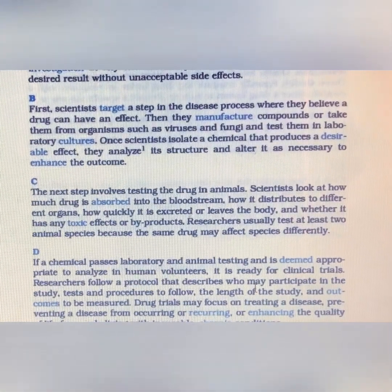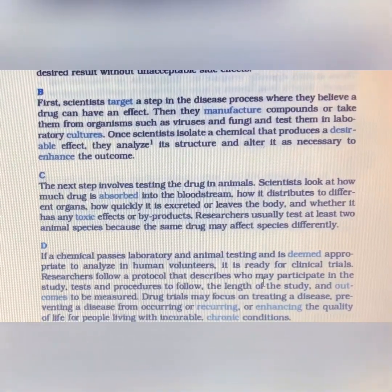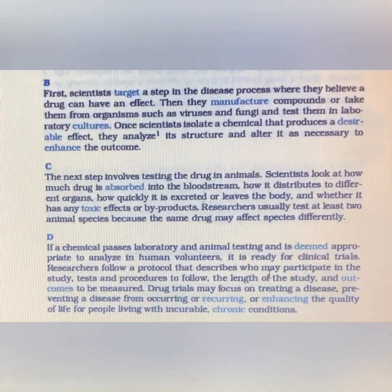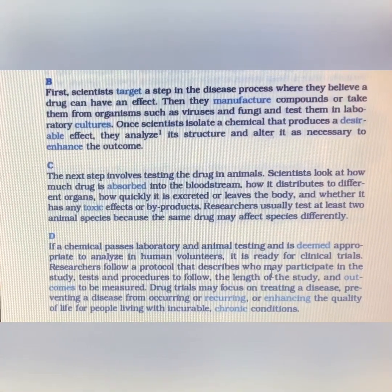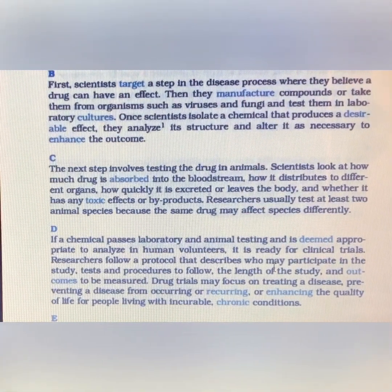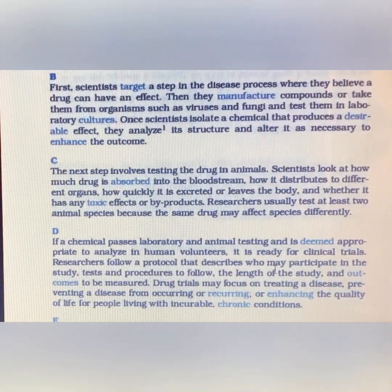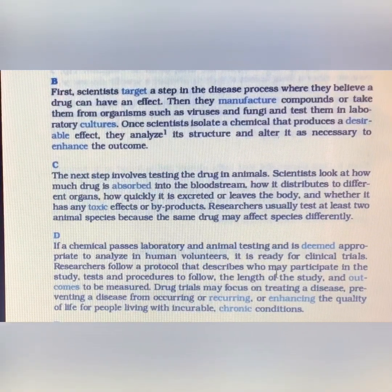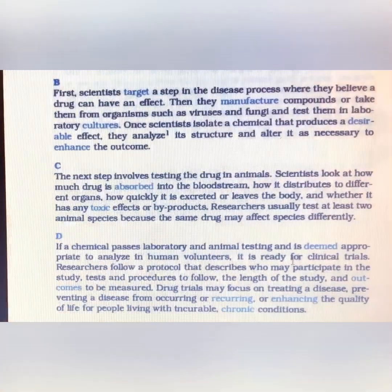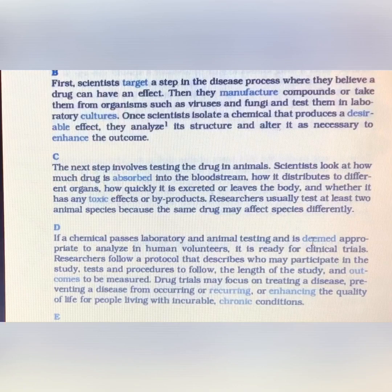Why do they test? Because they want to see how this drug is absorbed in the bloodstream and how it is distributed to different organs. And after, how it is excreted, it means how it leaves the body. And maybe it has got some toxic events or byproducts. And researchers usually test not 1, but at least 2 animal species, because the same drug can affect different species differently. That's why they test at least on 2 animals.